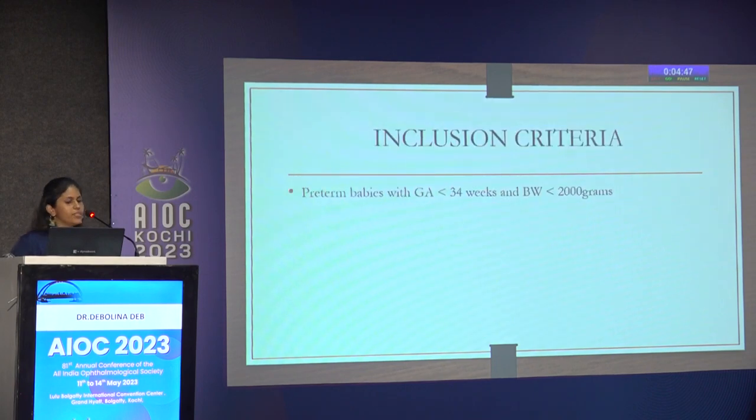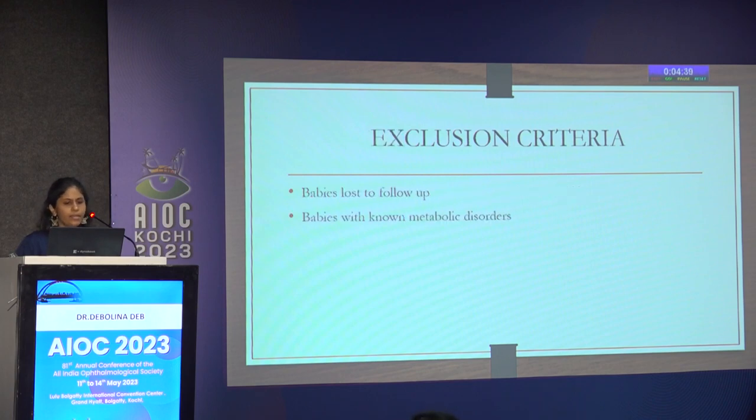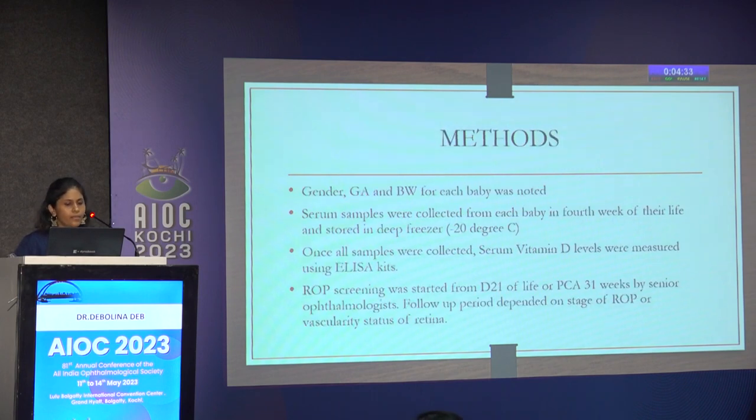We included babies with gestational age less than 34 weeks and birth weight less than 2000 grams according to the RSBK inclusion criteria. And we excluded babies that were lost to follow-up and babies with known metabolic disorders like diabetes. Methodology: we noted the gender, gestational age and birth weight for each baby.